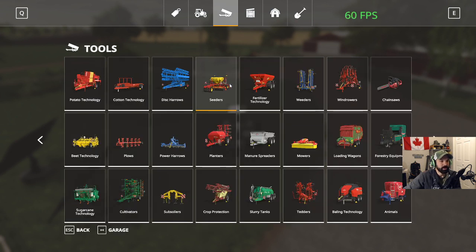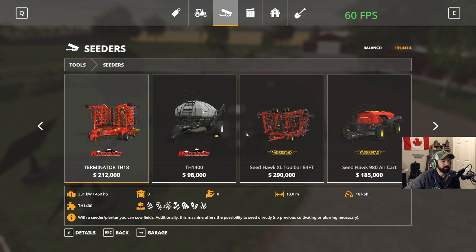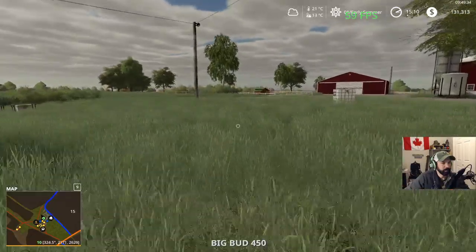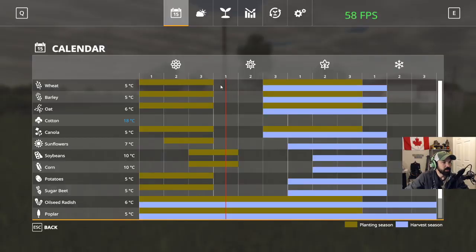Okay. Let's do something big, but I don't think we need to go quite so big as the Vaderstad stuff. Let's do this one, because I just like the way it works. Okay. Actually, we should check that.